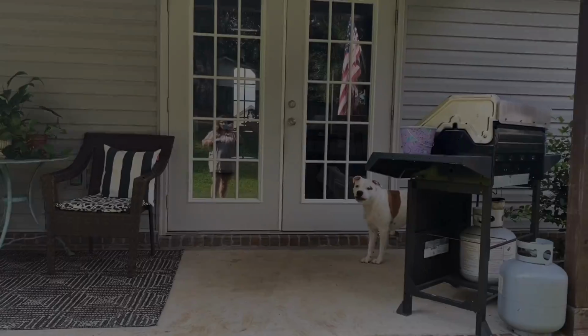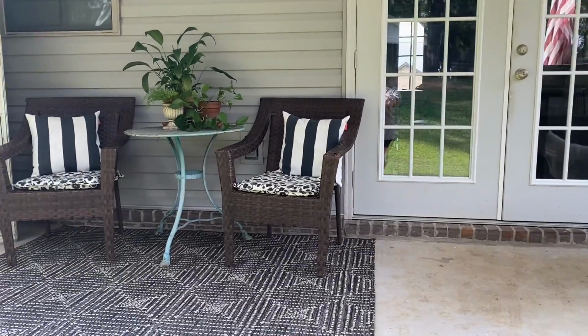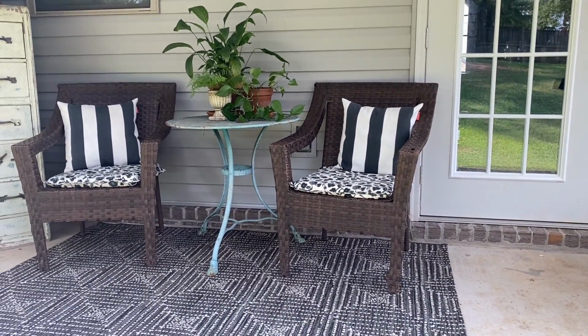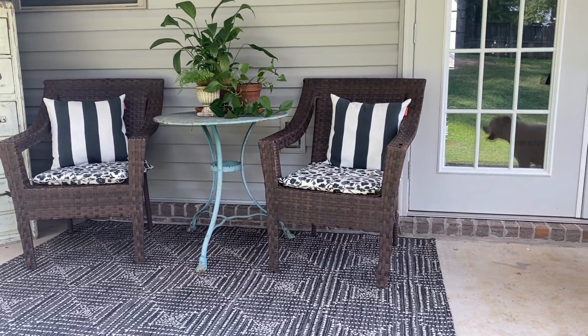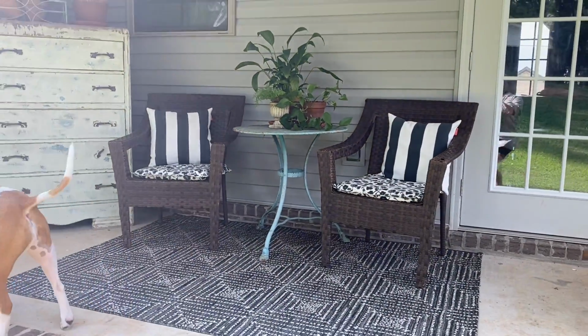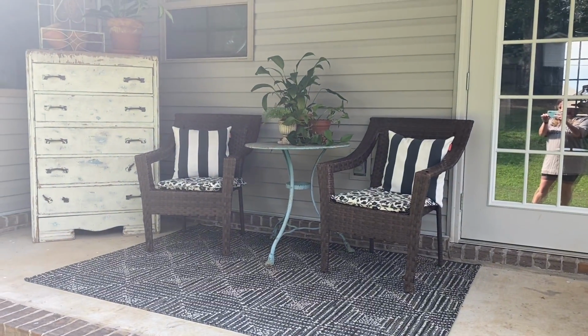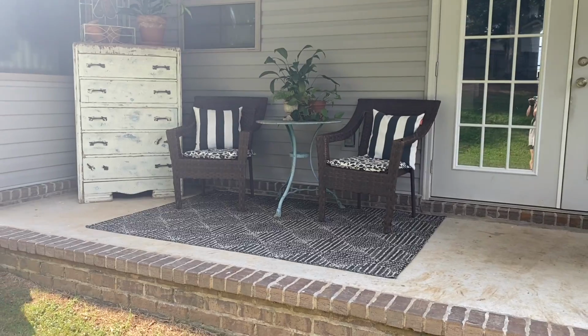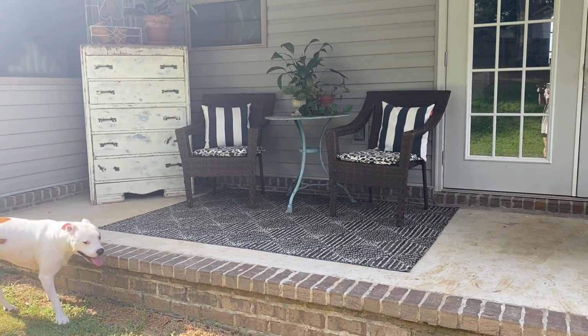Let's go. Okay, everybody. Y'all, I'm so sorry for all the loud cars. We are in a subdivision and we're right off of the main highway here in Clanton, so y'all just ignore all the cars going by. But this is our back porch here. We do live in a little kind of garden home, just a little slab home here in a subdivision.